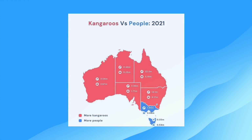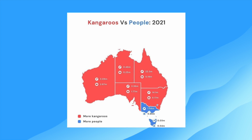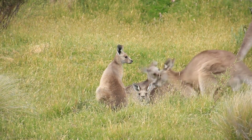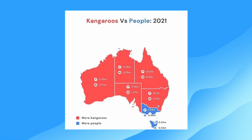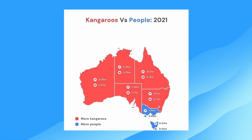Kangaroos versus people. Alright, now this one is nuts. This is the amount of kangaroos versus people in Australia. I knew there were a lot of kangaroos in Australia, but not this many. Kangaroos outnumber humans in pretty much every region of the country, excluding South Australia and Tasmania.